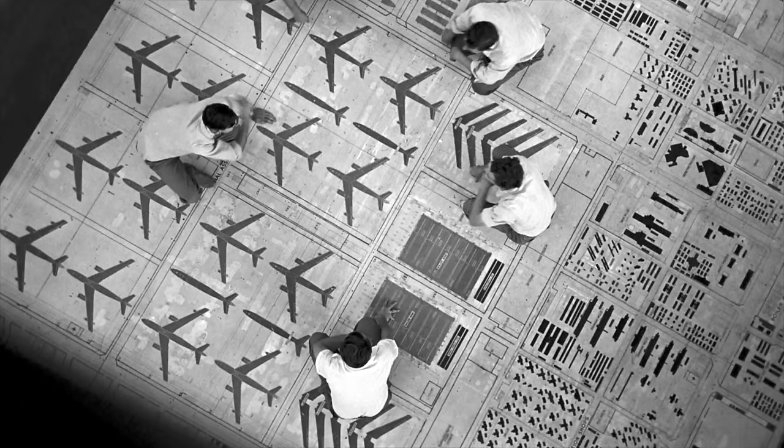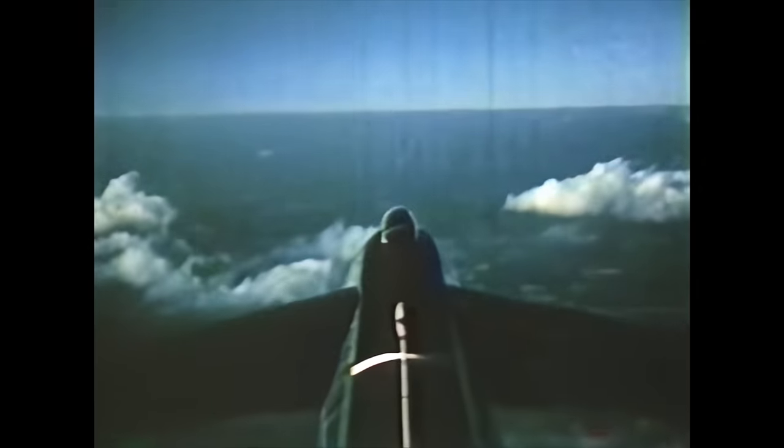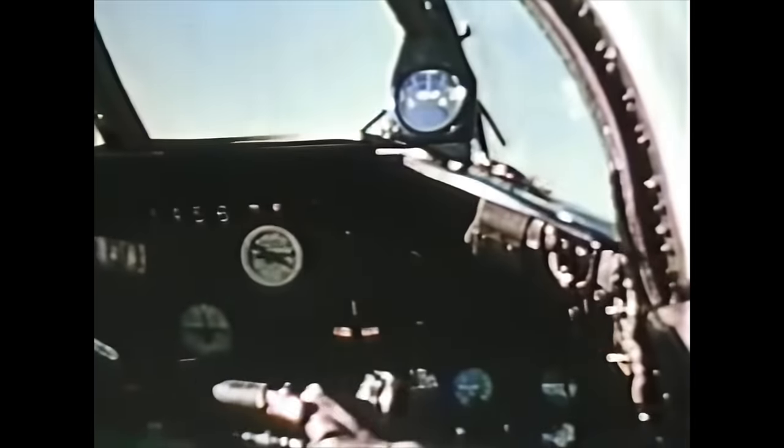Operational practice for B-47 bomber operations during this time went from high-altitude bombing to low-altitude strike, which was judged more likely to penetrate Soviet defenses. Crews trained in pop-up attacks, coming in at low level at 787 kilometers an hour and then climbing abruptly near the target before releasing a nuclear weapon.